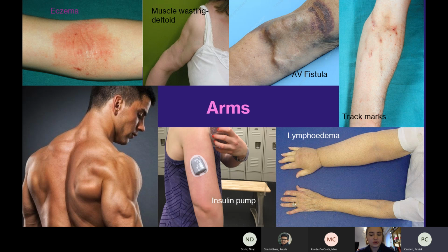You'll see this on renal. So this is called an arteriovenous fistula. For hemodialysis patients, they basically make an abnormal connection between an artery and a vein. And they're super cool. If you feel it with your finger, it will buzz, which is quite interesting. They do this so that they can connect up their hemodialysis.